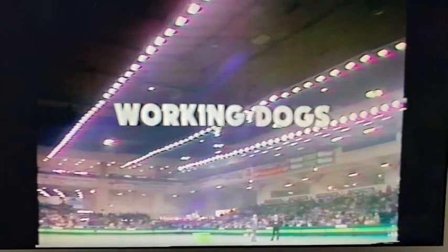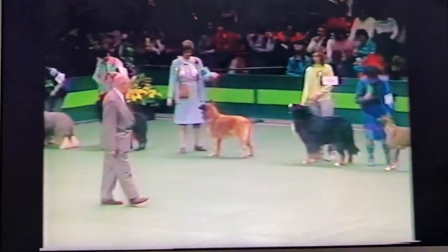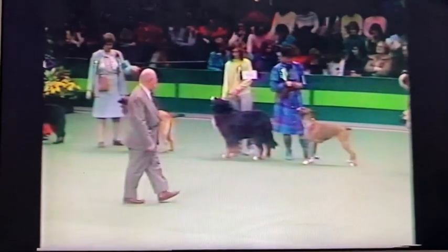And the last and biggest of the 6 groups, the working dogs, judged by Mr. Joe Bratton, who goes down the line looking at the dogs individually. This is just a first look up at the dogs, of course.